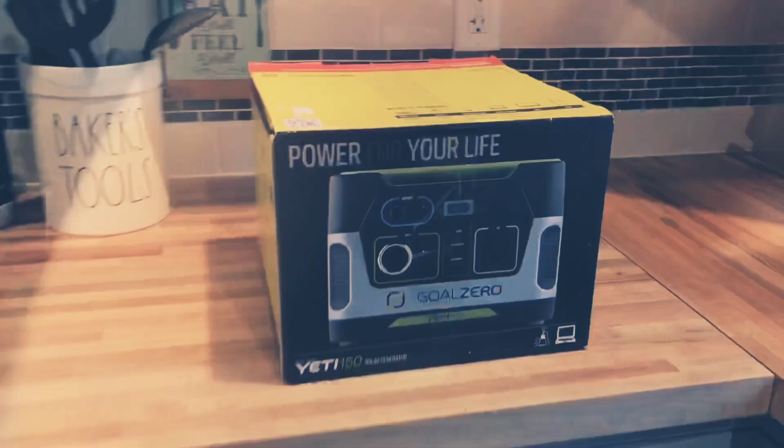So always utilize Facebook Marketplace, use whatever's around you instead of buying from the store. You can always get a better deal and also have a cool story to attach to the purchase. So really happy, and I'm ready to get this thing home and test it out.